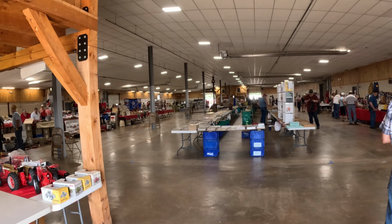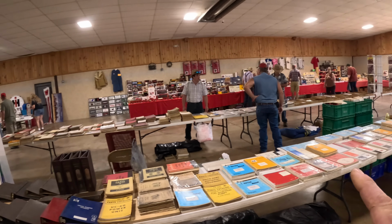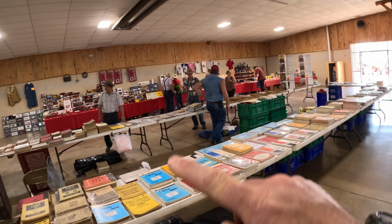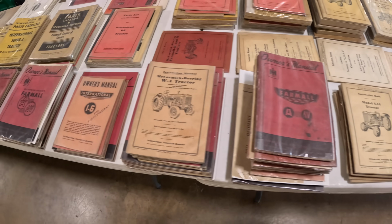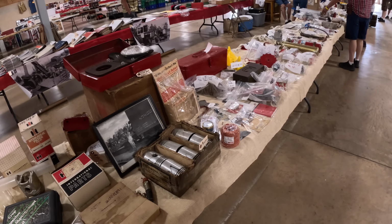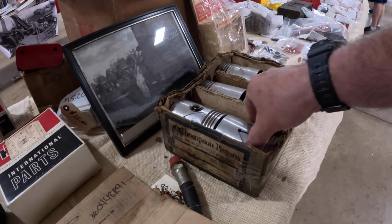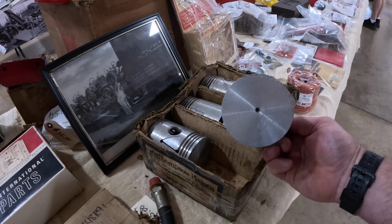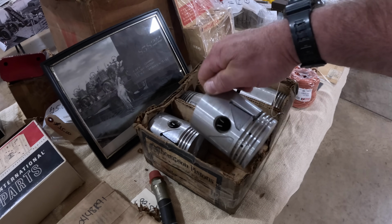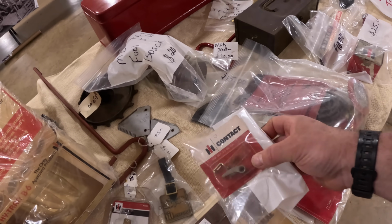Yep, there's a lot of it here. This whole donut-shaped set of tables here is all filled with original manuals. Not reprints. New old stock, International parts. These aren't made by International. It says Thompson pistons, and there's 6 of them. I don't know what they fit. Looks like they're 20 over, stamped on the top. No International set of points.